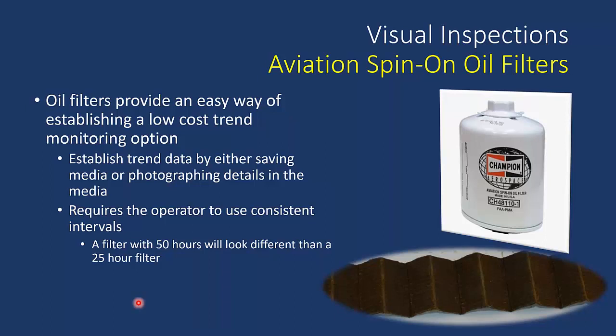It's very low cost to take your filter media once it's inspected, right? Fold it up and put it in a Ziploc baggie and put it on the shelf, right? Bag it and tag it so you know what airplane it came out of and when it came out with the date and the hours, and now you've got an easy way to go and look for trends.